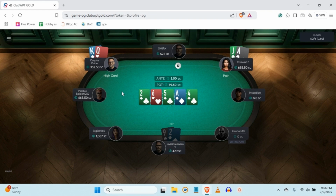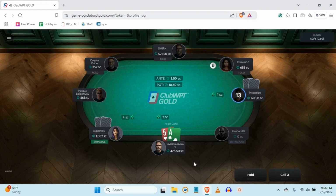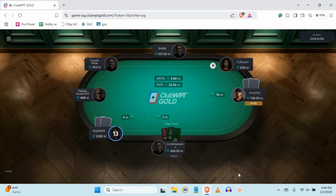The 4, 5, 6 and the ace. King, queen, and Rose made the ace on the turn. Coyote gave up. But I believe there was a bet on the turn, which was good. That would get a lot of hands to possibly fold when an overcard came out. The classic scare card scenario. I think this would be a fine raise rather than just folding, but Inception raises, so we'll just get out.